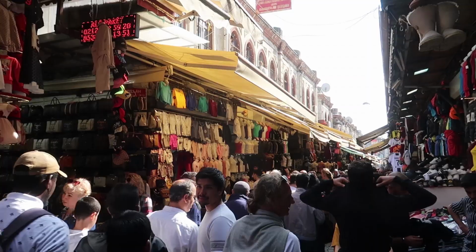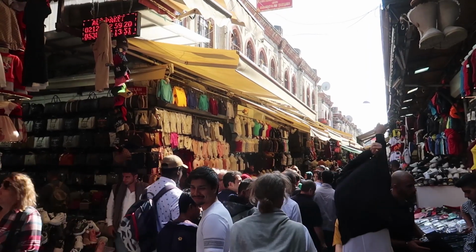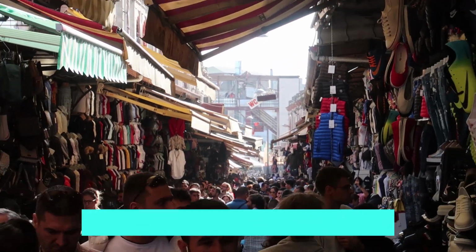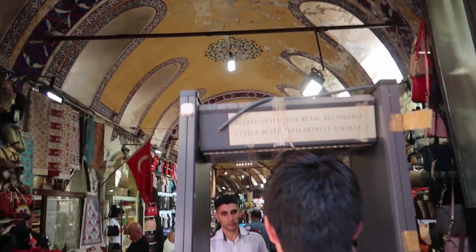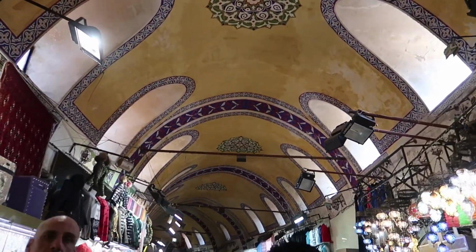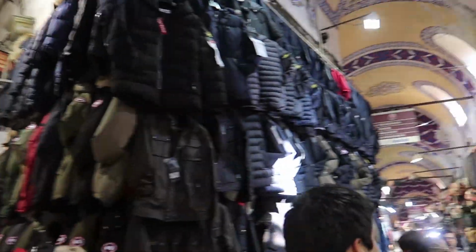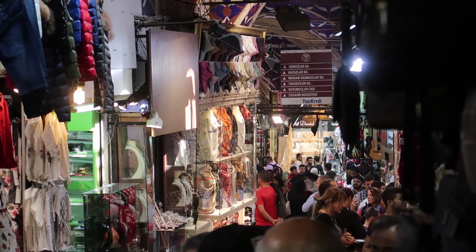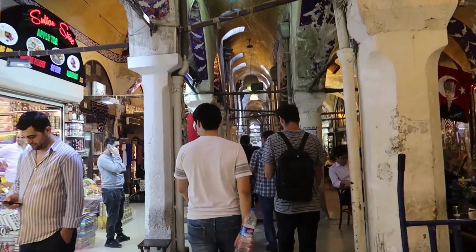Alright, we're making our way into the Grand Bazaar. It's much more touristic than it is useful for those in Istanbul, but still fun to experience, so I think we're in it right now. The Grand Bazaar is one of the largest covered markets in the world, and it attracts up to 400,000 visitors daily. It was so easy to wander aimlessly around the 4,000 shops it has.